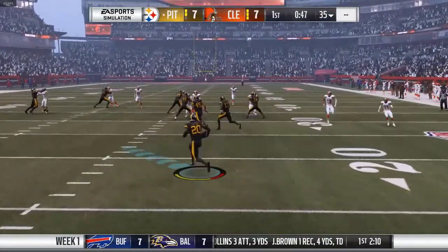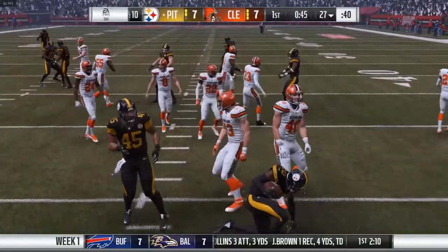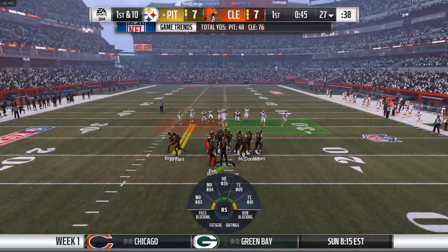To return, it's Cam Sutton. And he'll take this across the 25. Couple extra yards up to the 27-yard line. The Steelers making their way out.